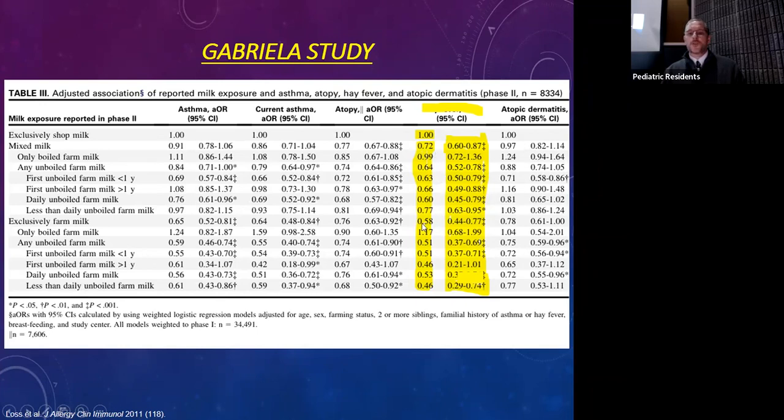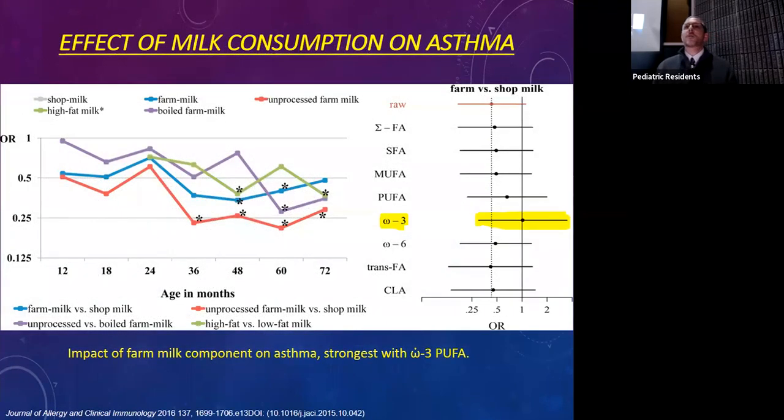If you drink only farm milk, look at that decrease. And that holds through for everybody drinking unboiled farm milk. But if you boil it, your risk goes back up to the same or higher than the control group. So that implies that there's something tolerance inducing in that unpasteurized milk. And some research has looked at polyunsaturated omega-3 fatty acids. This has implications for how we feed children today, right?